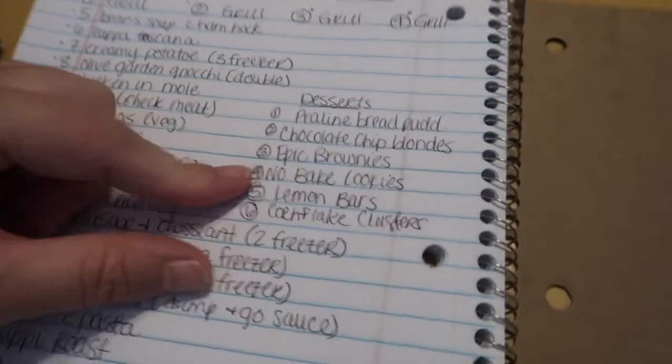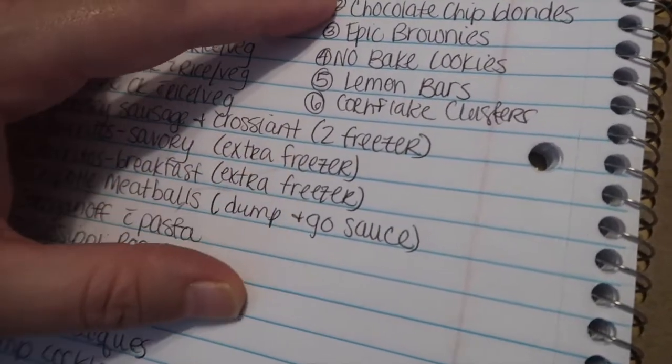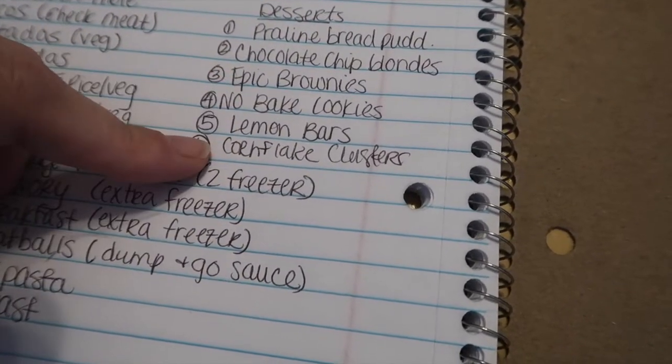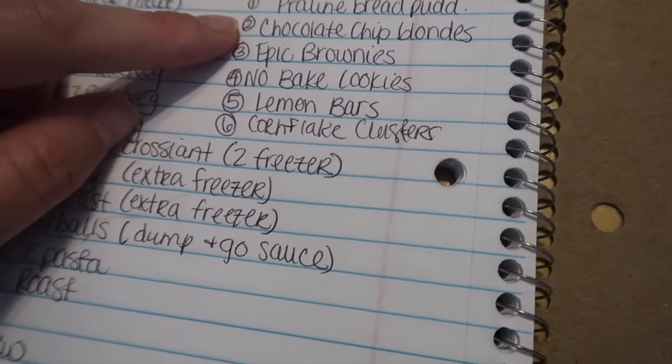And then the desserts, these are just some desserts. I can make way more than this. I can make muffins if I want, but these are just some things that I planned, that I have, that I want to try. And some of these are from a Southern Living cookbook that I'm working out of, and some of them are Country Life.